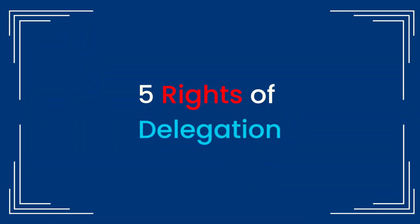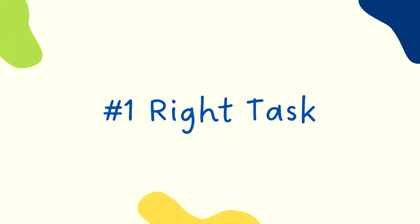Now, delegating is pretty easy. You just have to follow these 5 simple rights of delegation. Number 1, right task. Is this something that my PCA can legally do? You can ask your PCA to get your patients up, get them to the bathroom, go for walks, but you don't want to ask them to do anything that can cause harm to that patient because they don't have the same skill set as you.